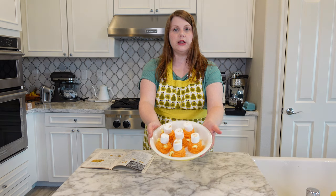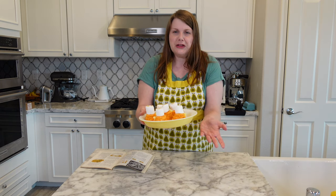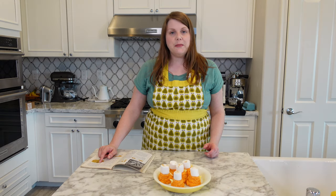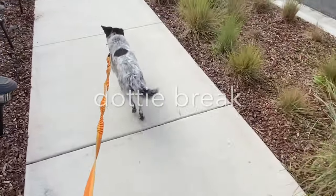So here's what we're looking like. Very cute. I would say already this is a success just for how they look. I think they're adorable. It says bake for 25 minutes. So I'm gonna pop these in the oven, clean up my mess, and then we'll be back to give them a taste.